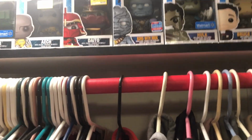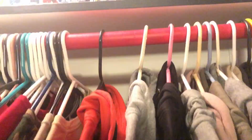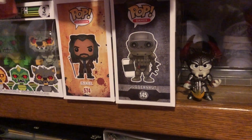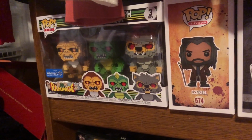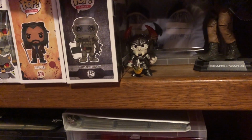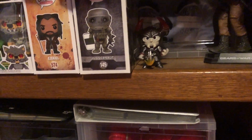There's that. And then I'll keep the light on for extra light. If we move on down here, I do have a couple Funko Pops, like the Juggernaut, Ezekiel, and the Rampage 3-pack, kind of just ones that don't fit anywhere. And then a little mystery mini right there.